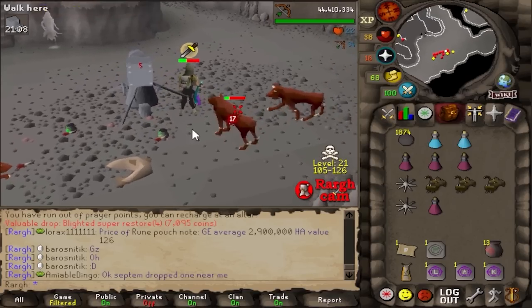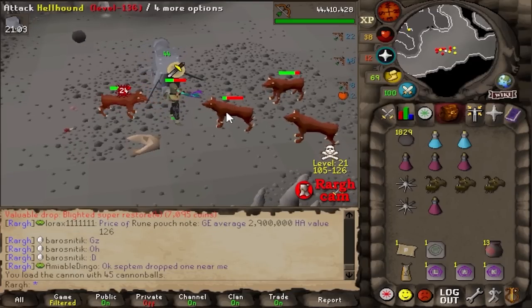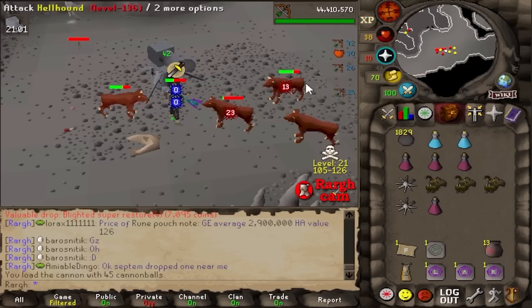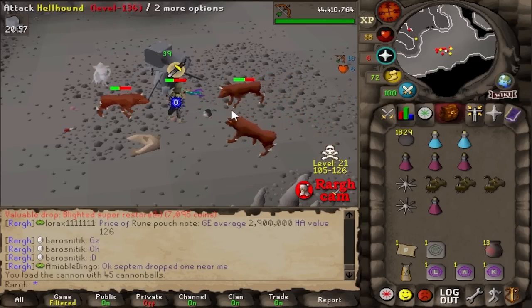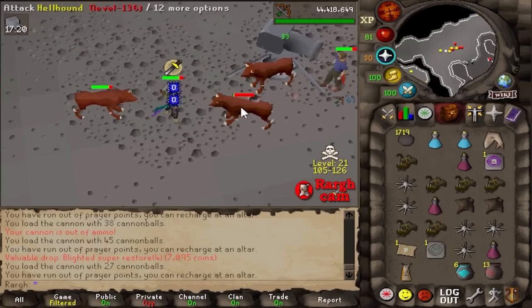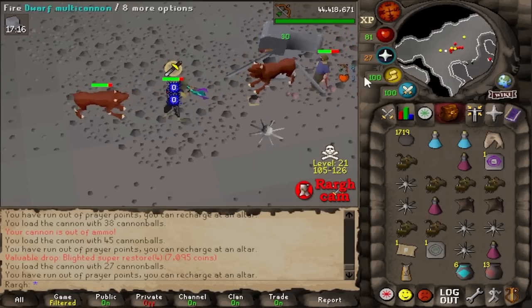I mean, if I got really lucky with barrage casts, I wouldn't mind changing my plan to barrage. But yeah, considering I already used like 150 cannonballs and don't have one barrage pack yet, you know, that's probably not gonna happen. All right, when my cannon runs out of ammo, we are gonna bank, because I'm an idiot and I forgot my looting bag and I'd rather be looting this stuff than not.